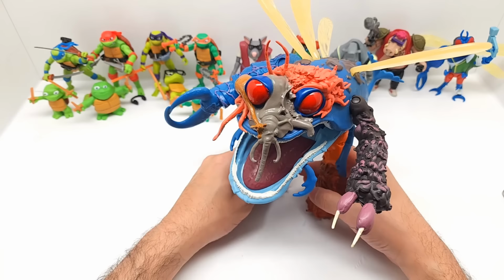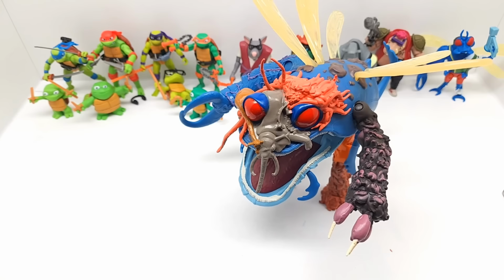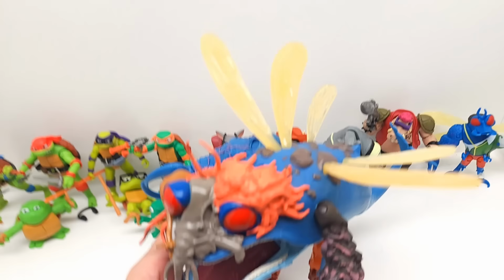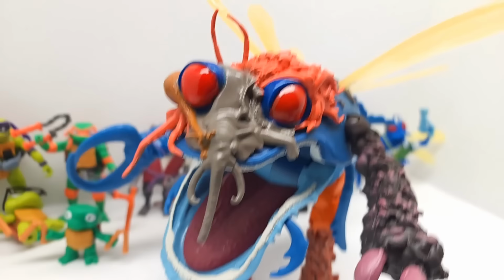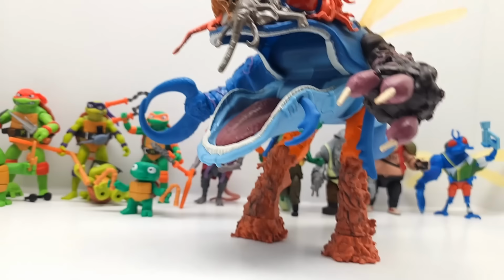Now look at that. Oh my gosh. This is a sick action figure. Look at that. Guys, what do you think now? Oh, let's get everything set up so that we can have not just them standing here in the background, but let's include everybody. But what a sick looking action figure. Looks awesome. Okay, let me get everybody set up.